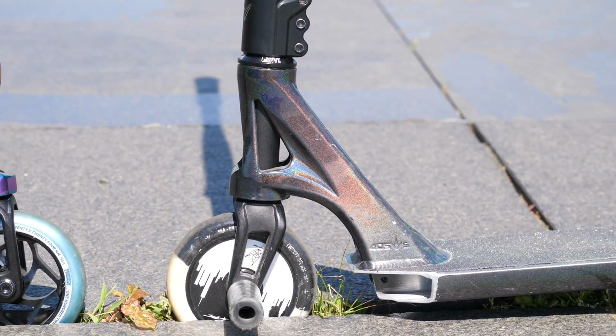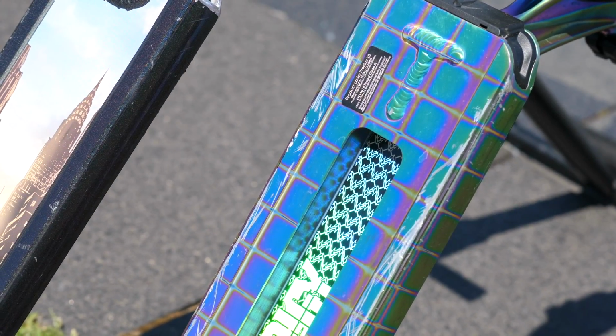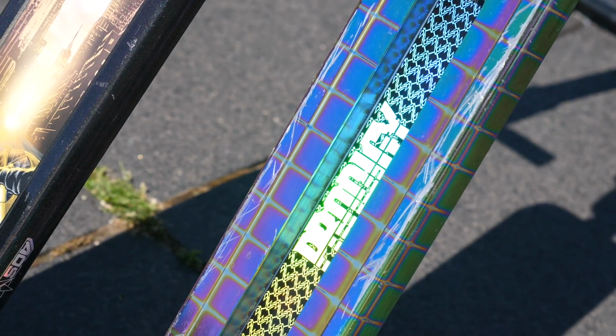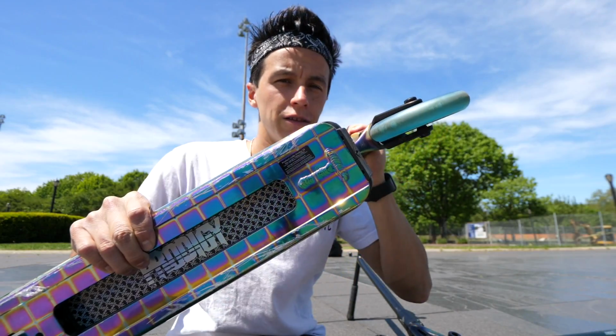It has these crazy cutouts in the front and still gives a lot of strength while cutting weight at the exact same time because of all the cutouts. But these designs, this bend, obviously it looks good, but it's designed to keep the deck strong. It's designed so this neck doesn't snap on you. The bottom of the deck has a cool design as well, and obviously these scooters come in all different colors. This is the oil slick one that I have in my hand right now.